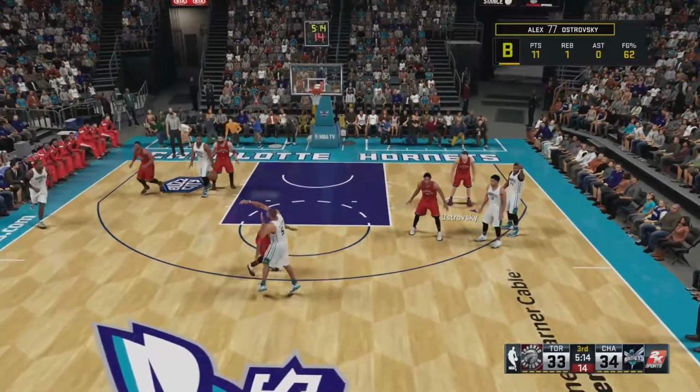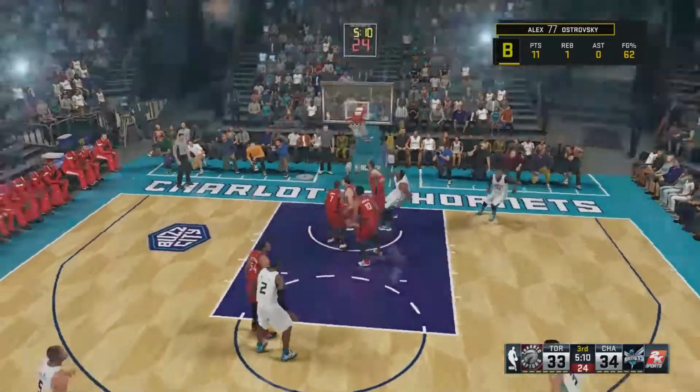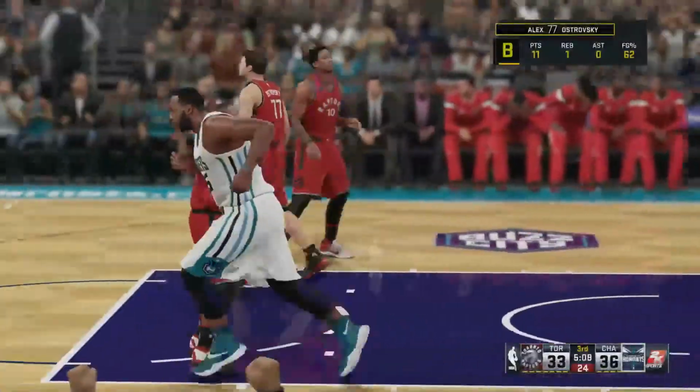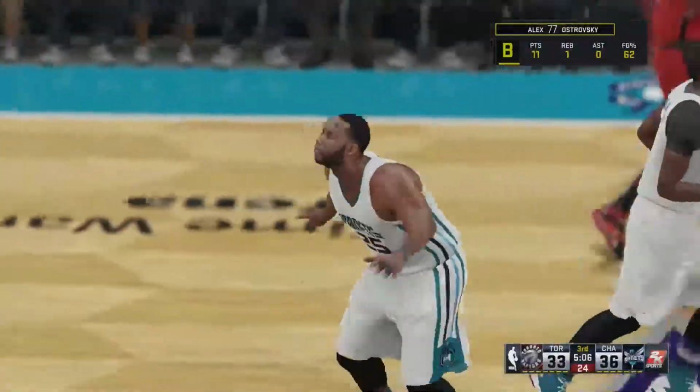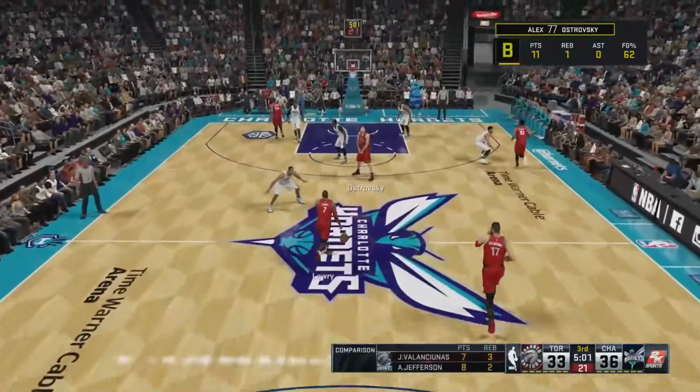Lowry against Batum. The pass to Williams. Here's Jefferson, and easy 2 points on the layup. Jefferson's got 8. Great way to start the half. Easy layup against some soft D. Raptors trail by 3.